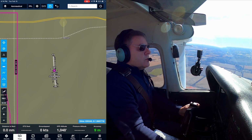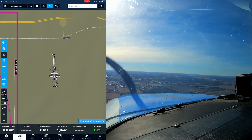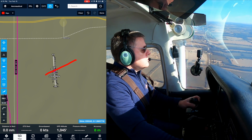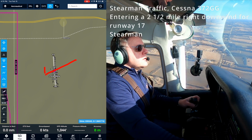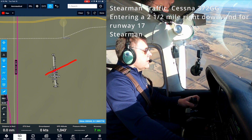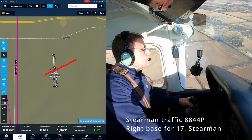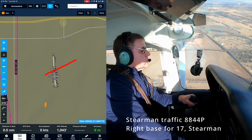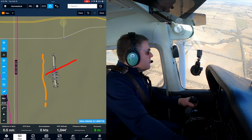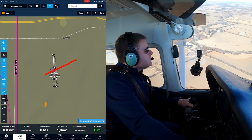Let me show you what's going on here. I'm coming in from the northeast and coming across the field, so I'm coming across like this. And I plan on entering the right downwind for runway 17, which would basically take me along this route and then land on 17. This other plane is about here. And he's planning on just coming straight in for the right downwind and landing on 17 like that. So as I'm crossing the field, I don't see him.